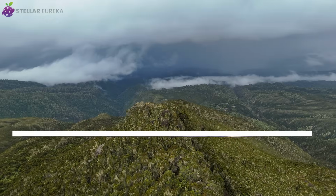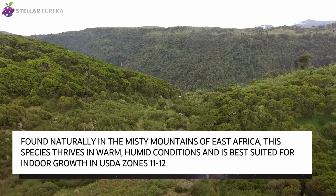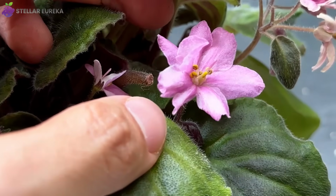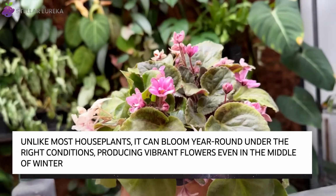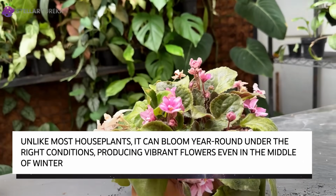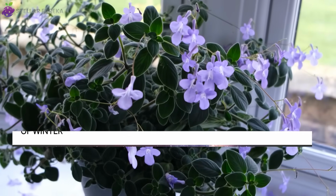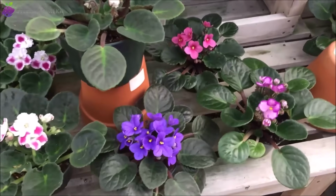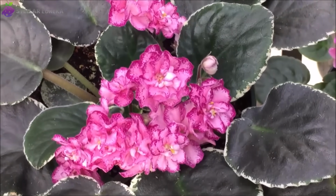Native to the cloud forests of Tanzania and Kenya, they thrive in the dappled shade beneath towering trees. Their natural habitat explains their needs: bright, indirect light, consistent moisture, and a bit of humidity. However, their fuzzy leaves are notoriously sensitive to water, with excessive moisture leading to rot.